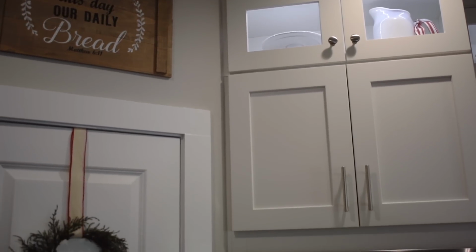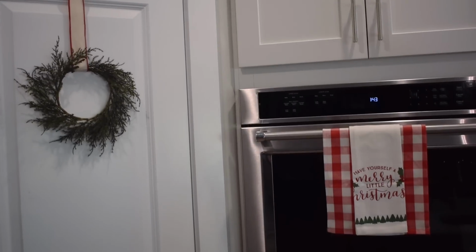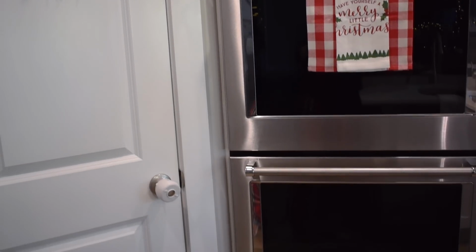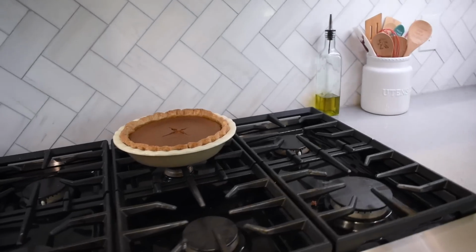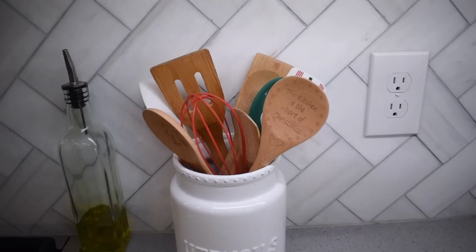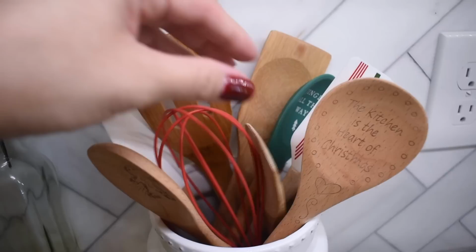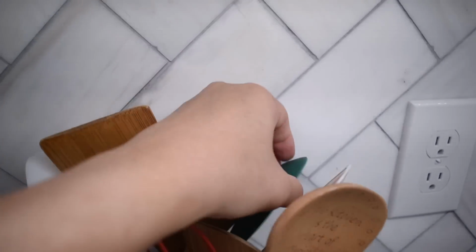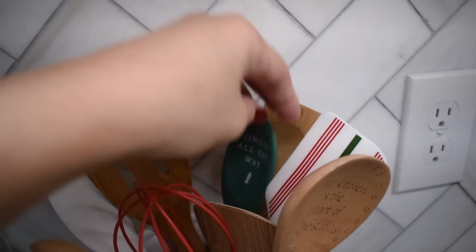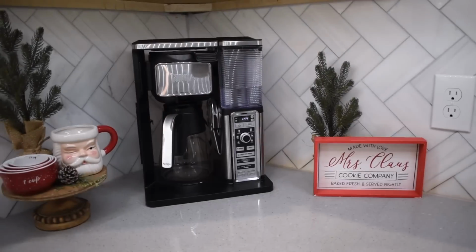In my glass upper cabinets, I tied some ribbon onto a picture that I have in the top, and then I have just a small wreath on the pantry door and then some hand towels. There's my pumpkin pie that I made for Thanksgiving. I'm recording this before Thanksgiving, but I have this utensil caddy here with some Christmassy type of utensils, some wooden spoons and spatulas, and just some Christmas touches. That's kind of useful things, but adds a little bit of colorful and Christmas touches into the kitchen.